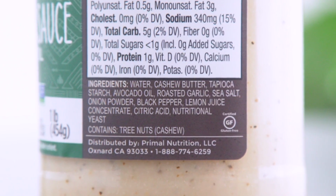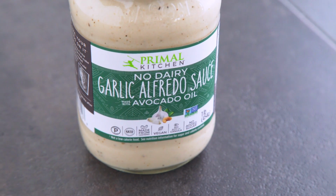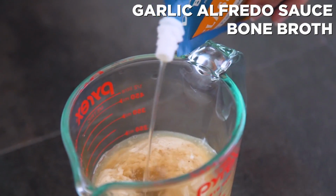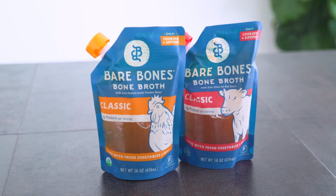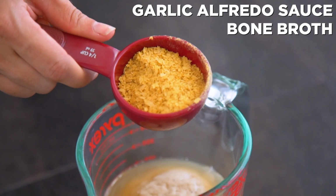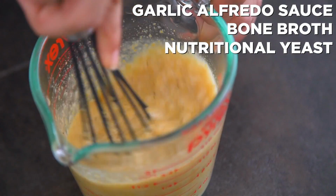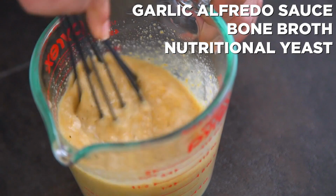I like the garlic. It was a bit lemony and I wanted more of a cheesy flavor, so I thinned it out with bone broth, a clean option from Thrive Market, one of their many broths, and then I also added some nutritional yeast. Yum. If you needed this recipe completely plant-based, you could use any broth. It doesn't have to be bone broth, of course.